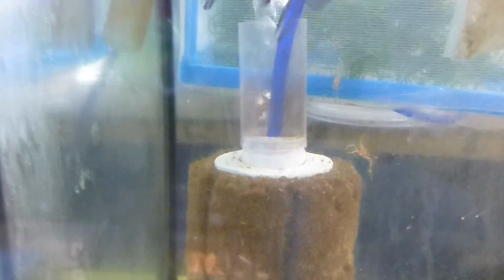Now, I'm not one to complain, but under normal circumstances, I would think that sponge needs to be cleaned. However, I guess the shrimp and all the critters in there like to pick it clean, do they? There you go. Plus, there's also jellyfish polyps on it.